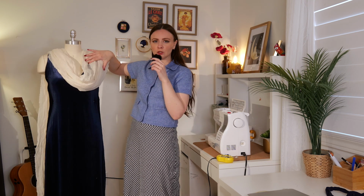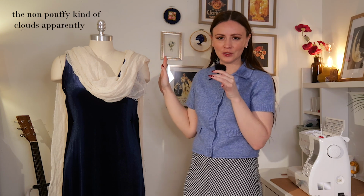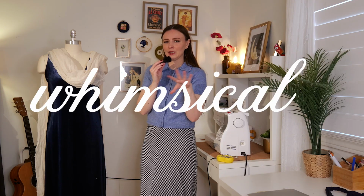There. But what I think I'm going to do is half this, so make it smaller, so it's not as poofy. I want it to look like clouds. My idea was for it to look like clouds. And I thought the cheesecloth would kind of fit that cheaper, papery, carnival kind of vibe. That was my thought process there anyway.